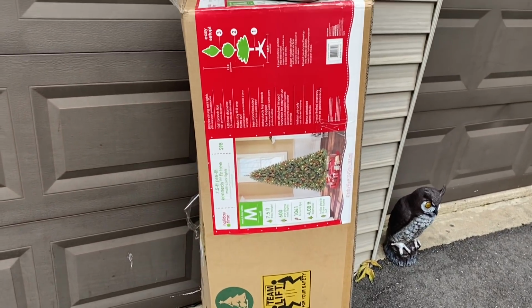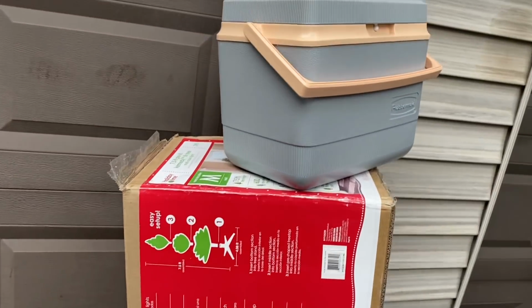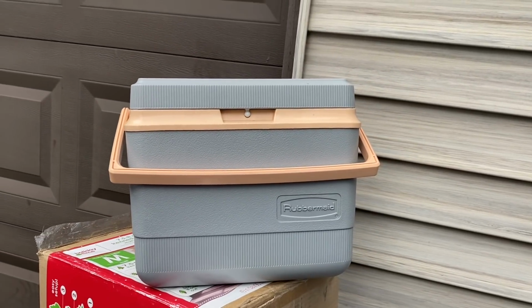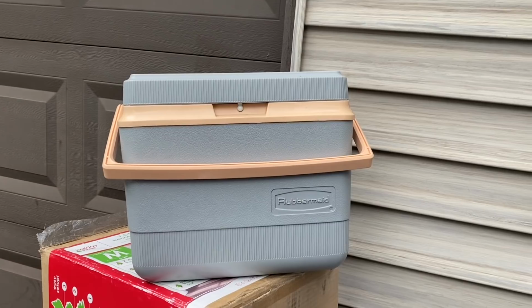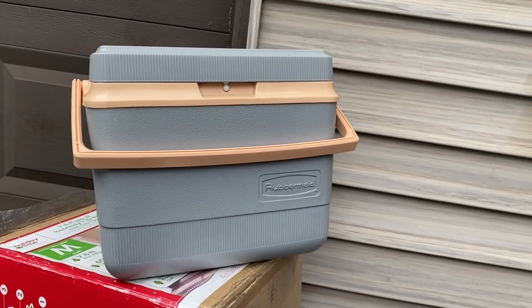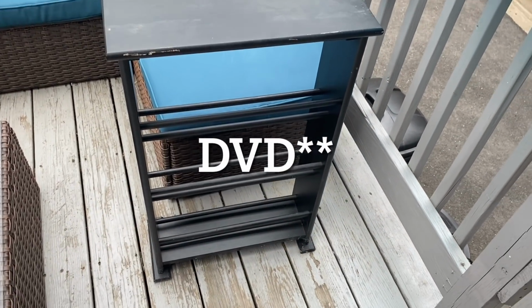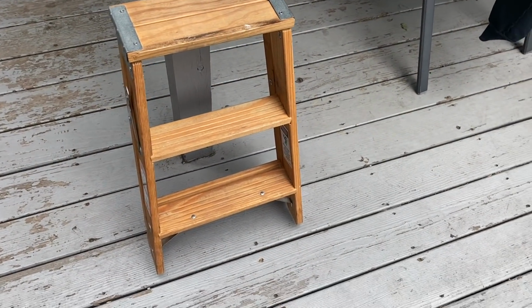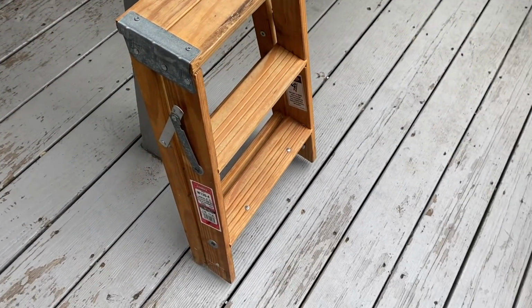The next thing I brought home was this adorable Rubbermaid cooler. The color combination just pulled me in, and I knew I had to bring it home and not sell it. I love this thing. The next thing I grabbed was this wooden CD rack because I actually needed another one, so this is perfect. Another thing that screamed to me was this tiny little wooden A-frame ladder.